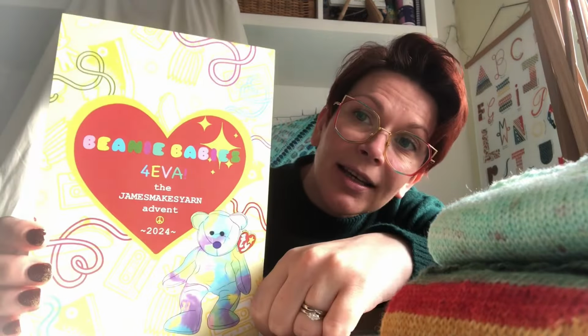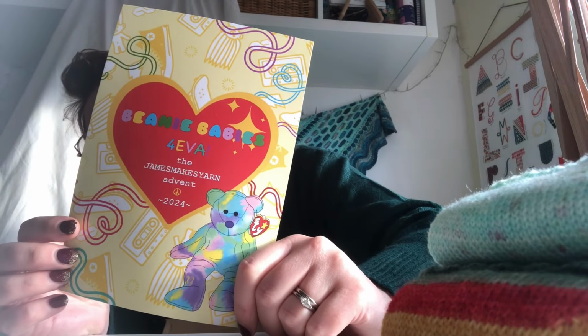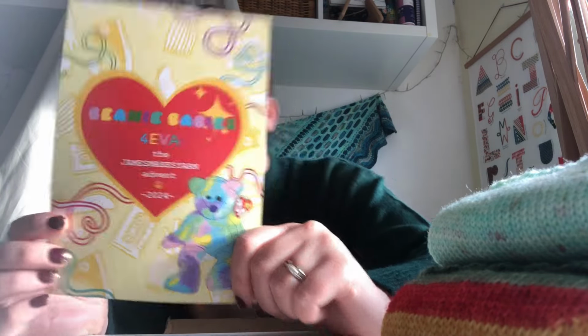So this is the Beanie Babies Forever one, where you get 100 grams. I forgot the dehumidifier was on. So it's the James Makes Yarns weekly advent, where you get 5 100-gram skeins to open for the 5 Sundays of Advent. So I just checked that. Yes, there are 5. So one every day until the end of the month. The last one will be on 29th. So you won't see that last one, but I'm sure I'll share it on my socials.